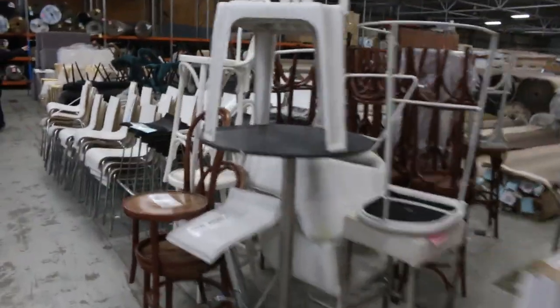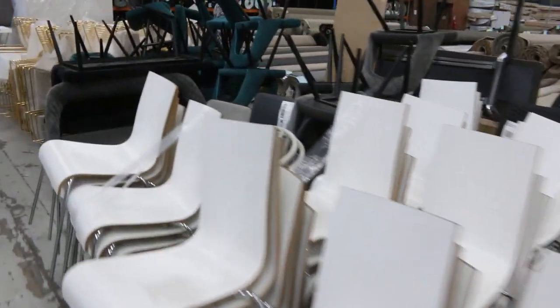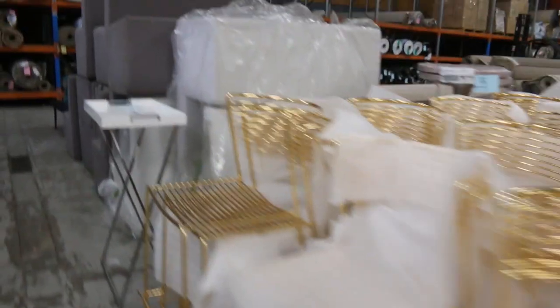Through here, we've got a huge load of ex-hire furniture. Some really nice pieces there. Jackson's going to shine the camera on a couple of those as we go through. Some nice looking couches there. And as you know, this stuff will all go for a fraction of what it's worth. So really well worth coming down tomorrow morning. That's Wednesday morning, and checking it out.